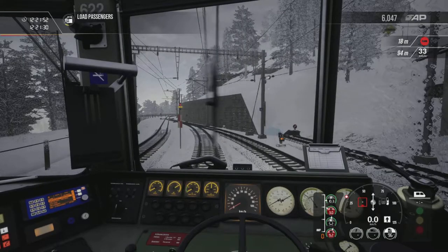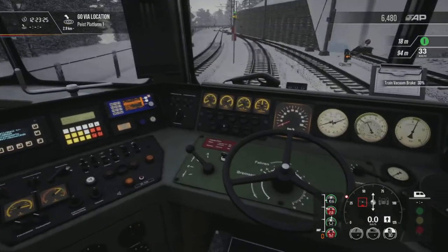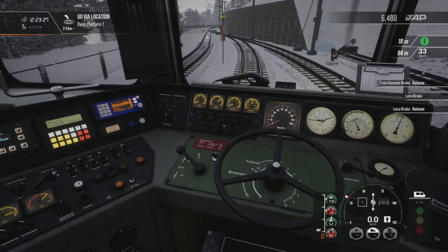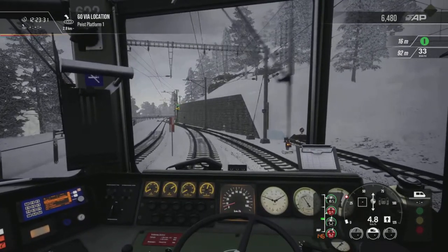Now we wait. I'm guessing we might be waiting for another service. I mean, in fact, we are probably waiting here for a little while. So what I'll do, I'll see you all in a second. Right, so we're now ready to leave. Let's get that off, and then let's get going. Right, we're off.